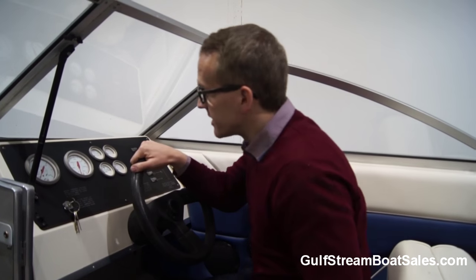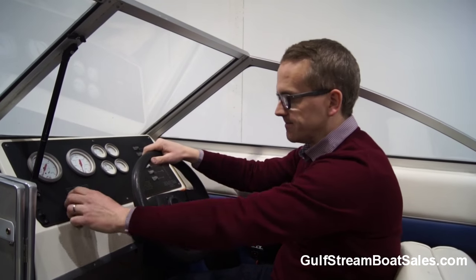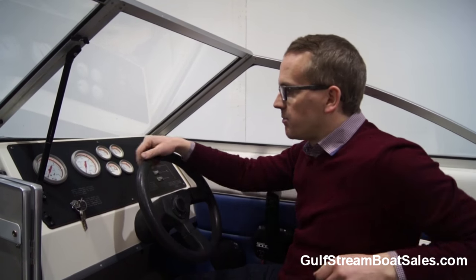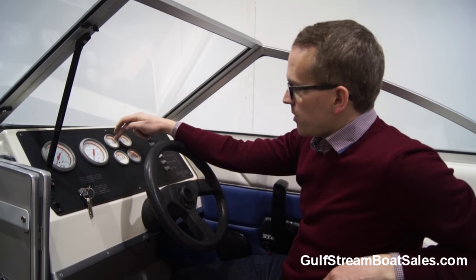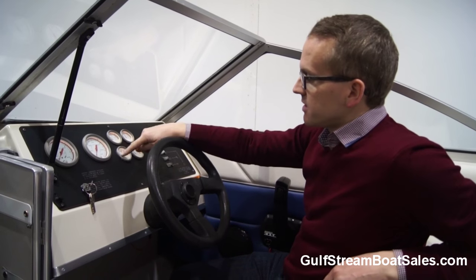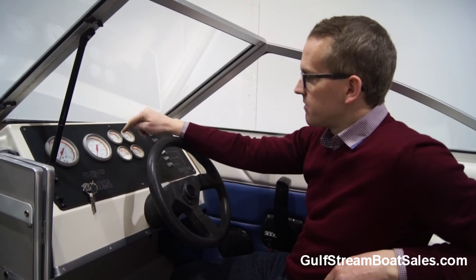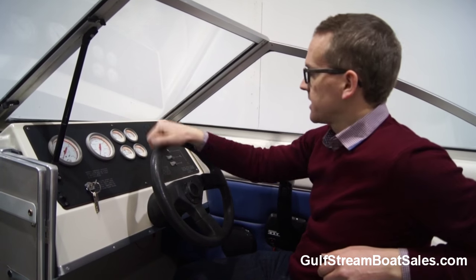But even on a better day, you get really good protection from the elements. In terms of the instruments here, most of them are the original Bayliner instruments. We've got the speedo, rev counter, oil pressure gauge, voltmeter, fuel gauge, and the temperature gauge. Now you'll notice the temperature gauge is different from the rest, so it was replaced at some point in the past, but it's working perfectly.